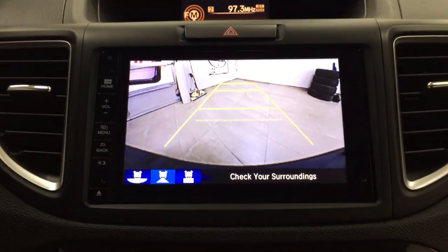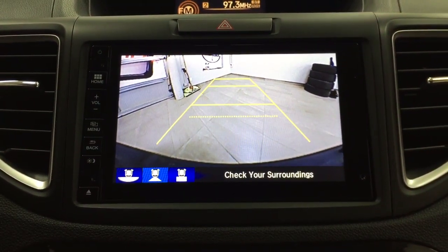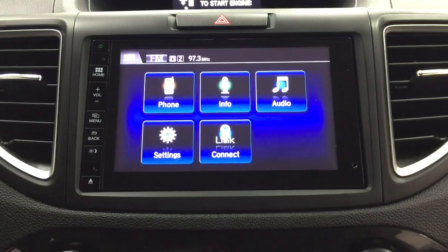And then taking a closer look just at the backup camera, as you can see, you have those nice guiding lines in there making things much easier for you when you back into a stall.